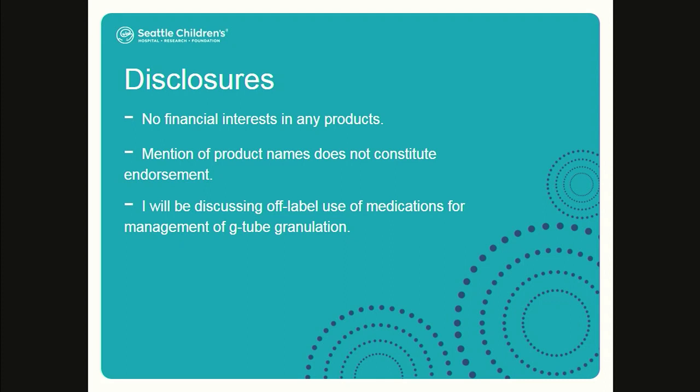I don't have any disclosures. However, a lot of things that we do around G-tubes are off-label, and there is not very good research around the treatments that we use, for example, for granulation tissue. So you'll hear me talk about some of those things, and they are used off-label and very commonly used around the world for this. So it's not like we're doing anything totally crazy.